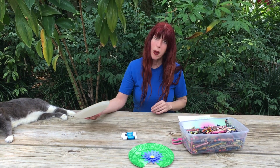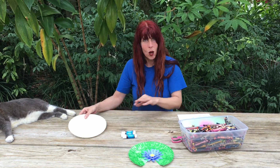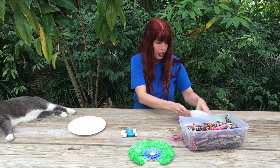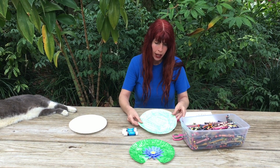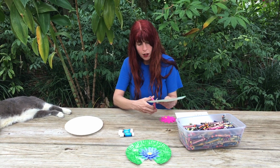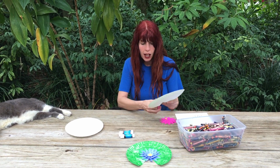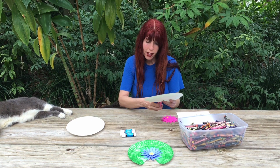You're going to take your paper plate and color that green. That is going to be the leaf. After you have your green paper plate, you can cut out a little section of it so it kind of resembles the leaves like the bonnet lilies that we saw in our wetlands.